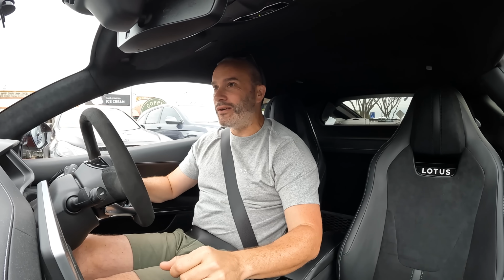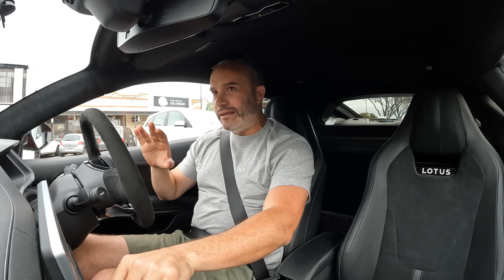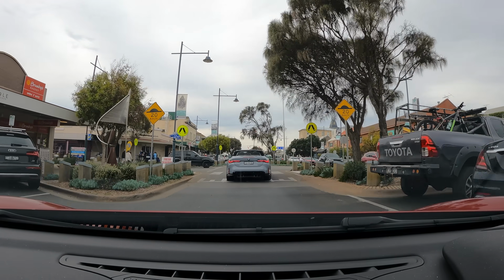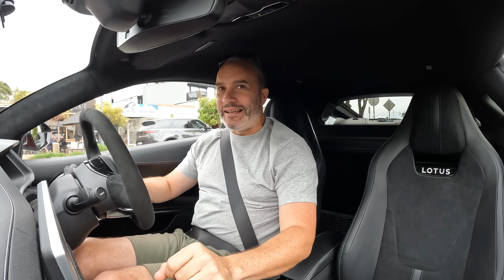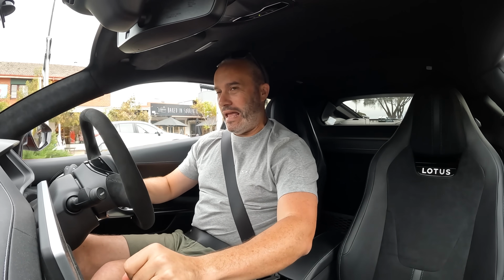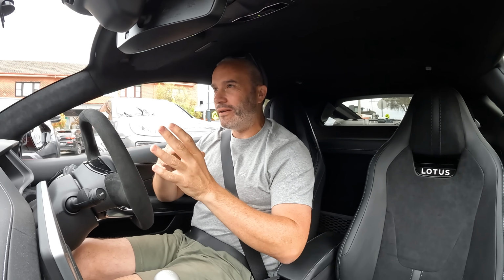G87 manual or auto, you can get in and use that as your daily, every day of the week, and it feels like a very ordinary car, but in a good way. And when you push on, it transforms into an M car. Whereas this, well, even just cruising around here, it's not what you would use for your daily. I think it would become a little bit tiring over a longer period of time.